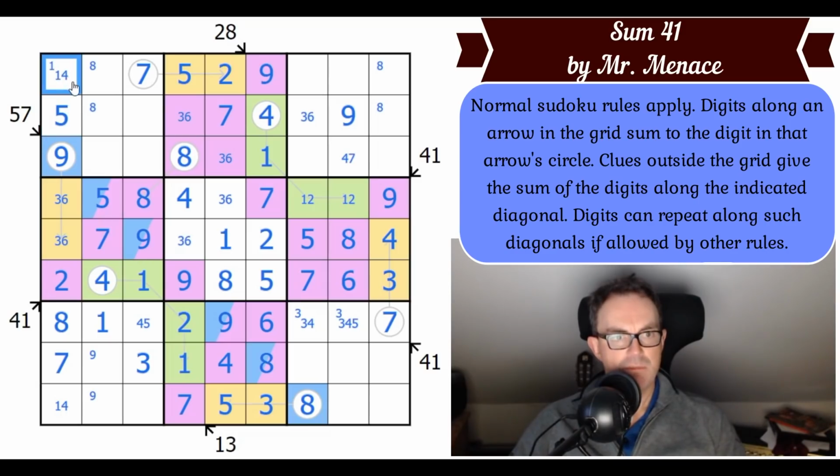Which means this square must be a 1. I suppose this 4 was also, if I just used my brain, I could have seen that this was a 4 immediately. That's a 5 now. So we've got a 3, 4 pair over on the right hand side. And the remaining digits we need to put in there are 2, 6 and 8. No, 2, 6 and 9, forgive me.